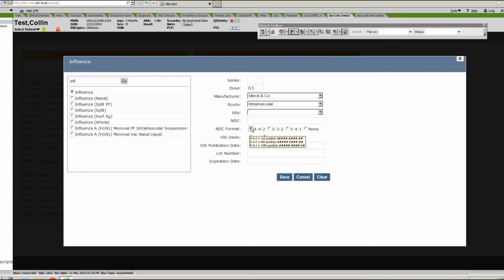These VIS can actually be set as well. So we know how long it takes to actually go through TouchWorks, click the yes for VIS, and then go back and click on that calendar. We've actually added it so that within here, this VIS for influenza happens to be 8/7 of 2015 from the CDC one that I have. And so I can quickly type that in, and it's already jumped back all the way to August of 15.